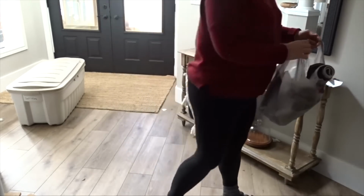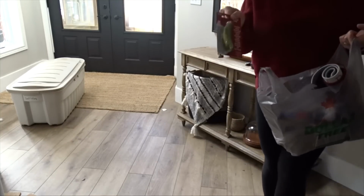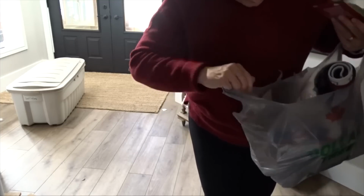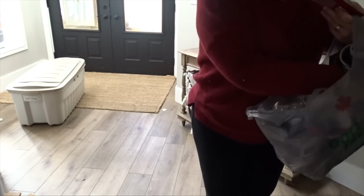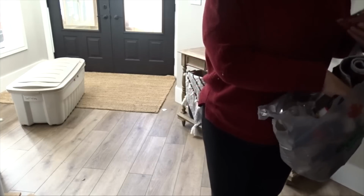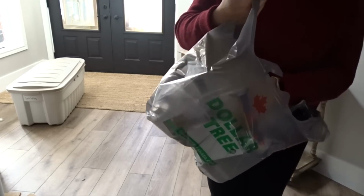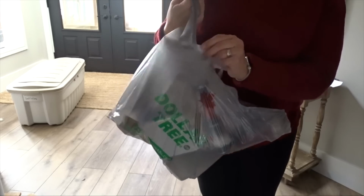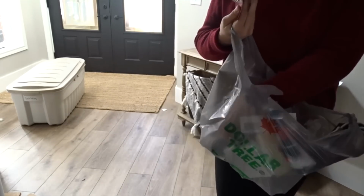In this bag I was just showing you, I picked up tons of DIY supplies as well as pickles. My husband wanted pickles for the tree, so I picked up a few of them because I do have 6 full-size trees that I decorate, so I wanted to have a couple different trees. And in this bag, I also purchased tons of DIY things to DIY for over on my DIY channel.